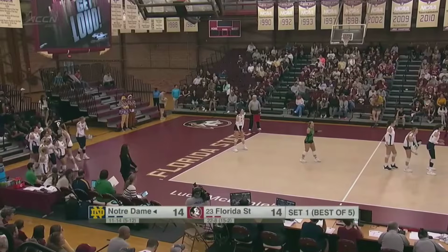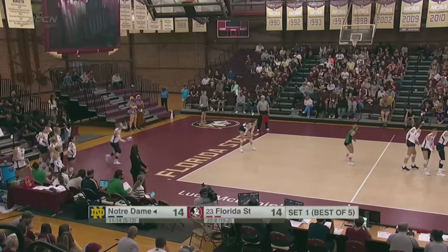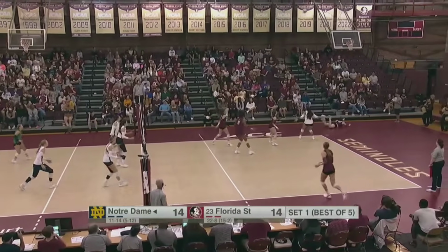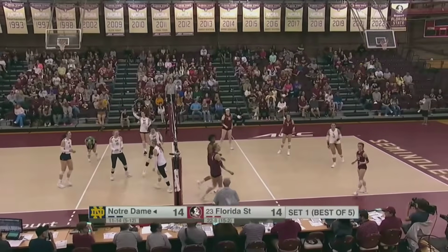Good ball control. And so now with Schrader moving to the back row, she will be the setter for the Fighting Irish. I think a lot of times folks think of a 6'2" as setter always in the back row, but she will then be the opposite for Drunick, their other setter, their primary setter.